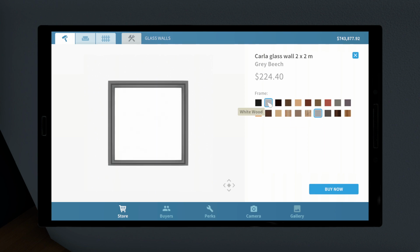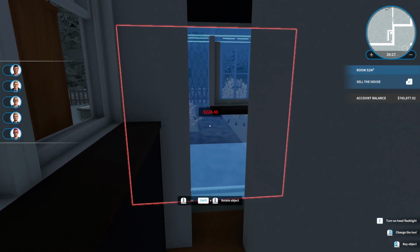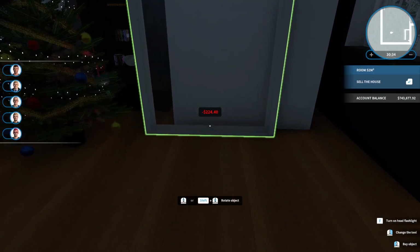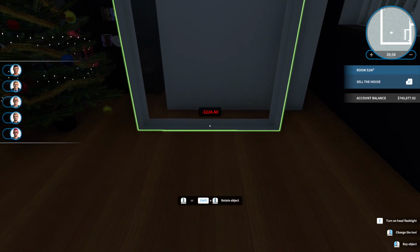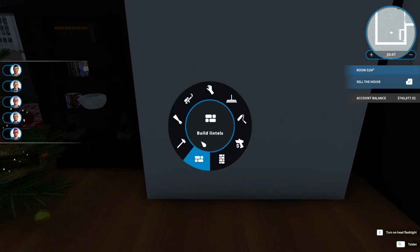Kind of whitish. Yeah, do white. Oh, wow, I can't see a thing. Well, open your eyes. You might have to go out for that one. We could do a glass wall. You might have to. Yeah, okay, that will work. Do a glass wall. And then do you want to take the other wall down? You might have to take the wall down and then put the things around it.